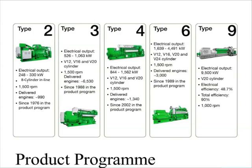There are 5 core products within the product program, the smallest of which is the Type 2 engine, which is available only as an 8-cylinder inline set, with 2 outputs at 250 or 330 kilowatts electrical. It's a 1500 RPM engine when operating in a 50 Hz cycle, 1800 RPM if operating in a 60 Hz cycle.